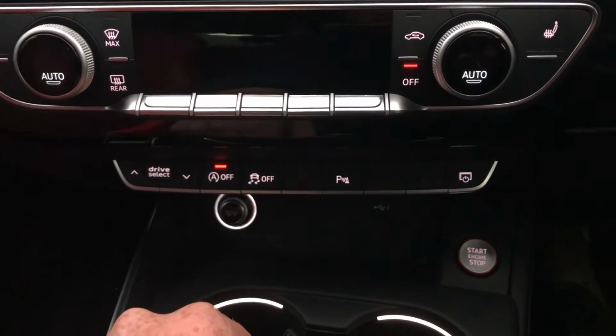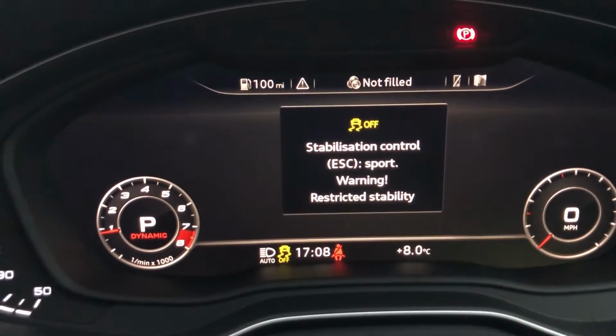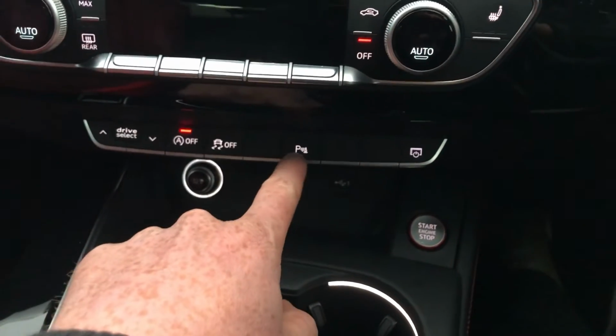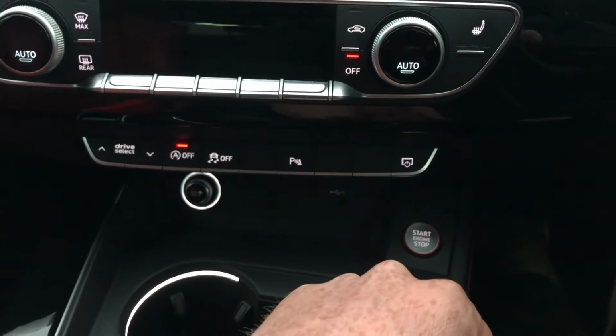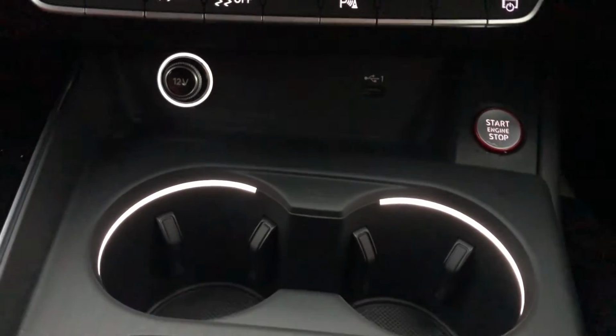You've got auto start stop on and off, traction control or ESC on and off, and you'll get a warning saying restricted stability, meaning it's a bit more lively from the rear end. You've also got audible parking sensors, and you can turn the monitor off using that button just there. And underneath you can see some of the ambient lighting.